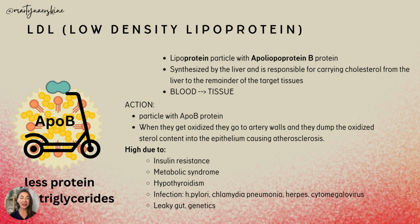What's their action? They go to our endothelium, which is the inner layer of our arteries, and they get stuck there so easily and oxidize and cause atherosclerosis. And those ones are usually high due to insulin resistance, which is too much sugar consumption, metabolic syndrome, obesity, high blood pressure, all of that, hypothyroidism, so sluggish thyroid, and infections with H. pylori, chlamydia, herpes, cytomegalovirus. Also, they can be high due to leaky gut and genetics.